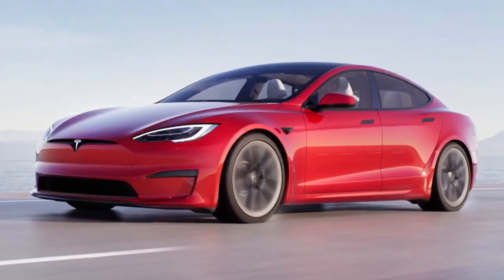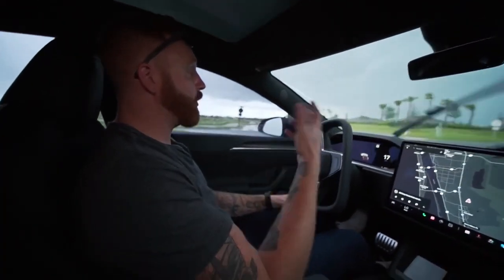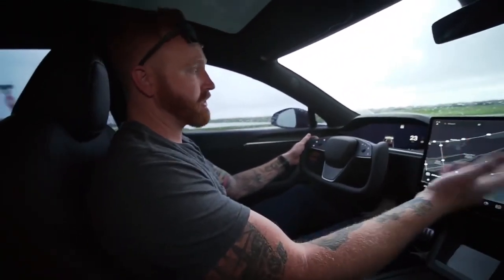It lacks the build quality and driver appeal of new rivals. The steering is mute, the handling inert, and the ride choppy. But when it comes to traveling as far as possible in an EV, the Model S is unbeatable.